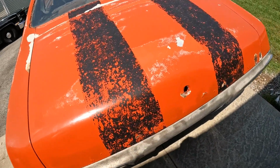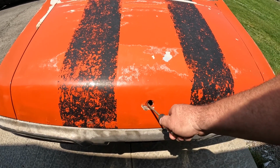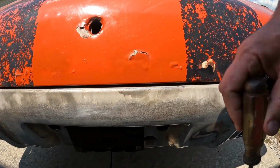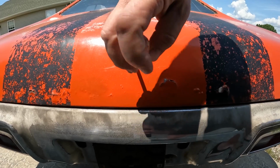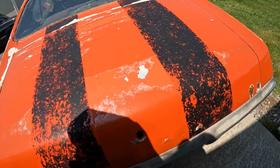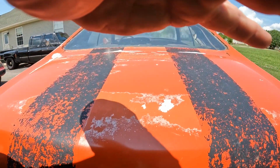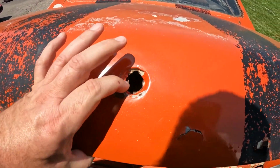If you don't know, these old GM cars, a lot of people punch these guys out, and then all it takes is just a screwdriver. Get down in there if I can find the hole. Can't see. There it is. Standard GM, somebody punched the lock out.